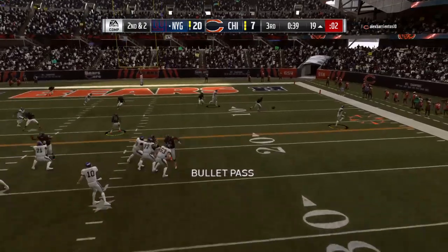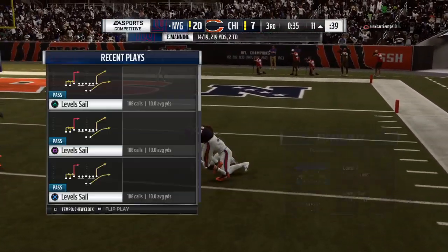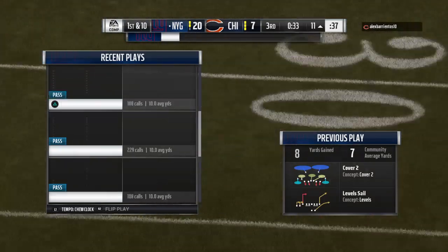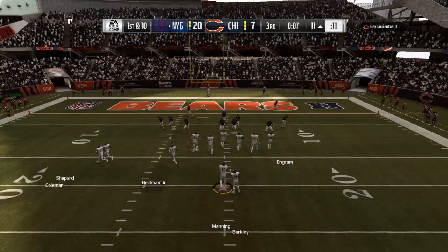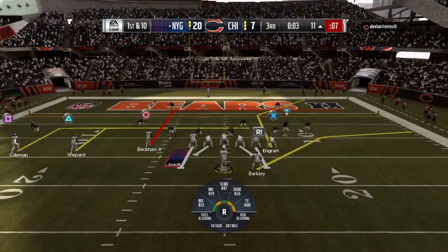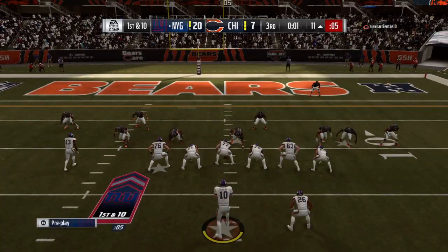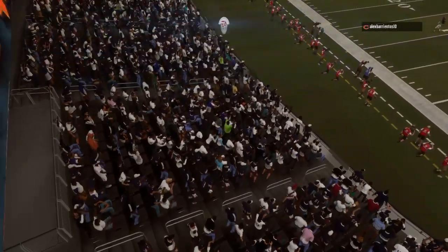Manning to throw on 2nd down. That's complete. He's got Barkley out of the backfield. And he's brought down just outside of the 10 at the 11. It goes as a gain of 8, and it moves the chains. Manning going to come up on 1st and 10. And he's 4 for 4 now, throwing the ball to start the drive. Back now at Soldier Field.